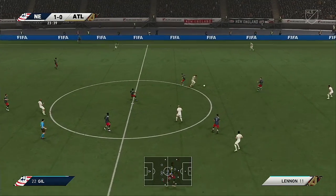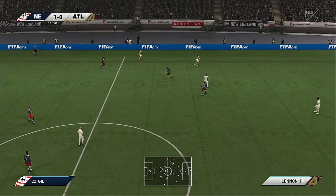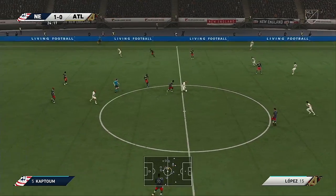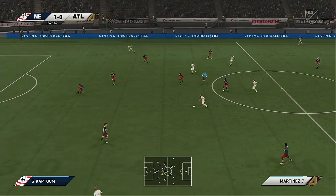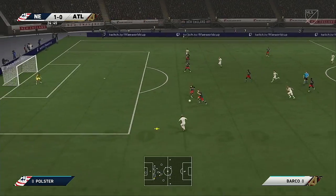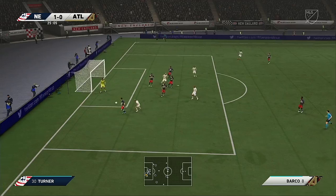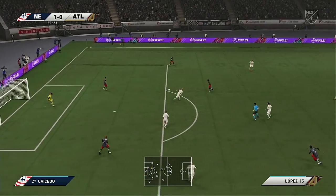Moreno. Sosa. Moreno. Lovely ball over the top. This could square the game. Well, I think you could call that an escape. It looked a certain goal.